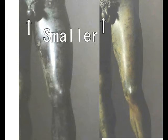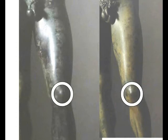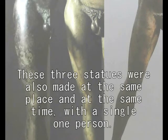These are the same. These are the same. But the right one has, I think, been flipped back to front in the computer or CAD, because the smaller one is here and the bigger one is here. Bigger one is on the right side. Same. Same. This is why I say that these are made with CAD, a computer-aided design system. If you say no, then you have to prove it. It is impossible for human beings to sculpt such sculptures, three sculptures at the same time.